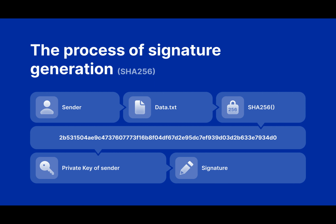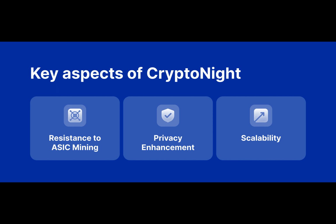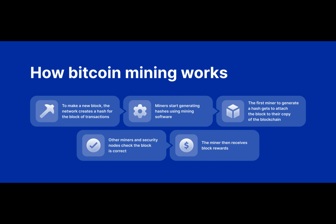The first miner who successfully solves the algorithm and adds the block to the blockchain is rewarded with a certain number of coins. In addition to receiving coins as a reward, miners also earn transaction fees for processing transactions. These fees can vary and are typically higher for transactions that require faster processing times.